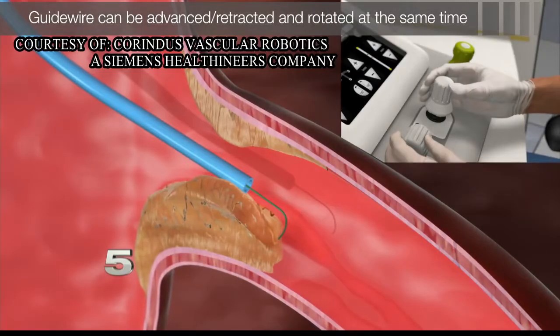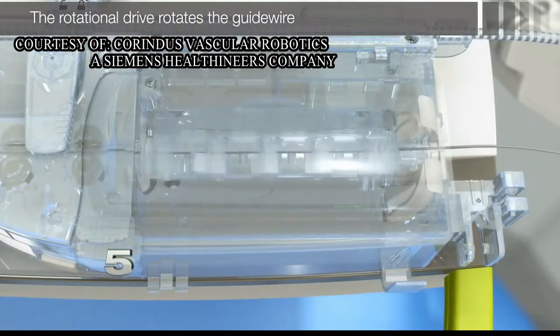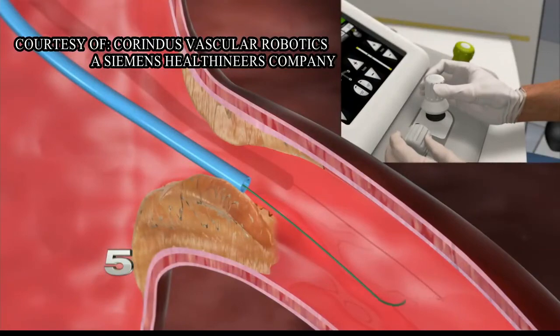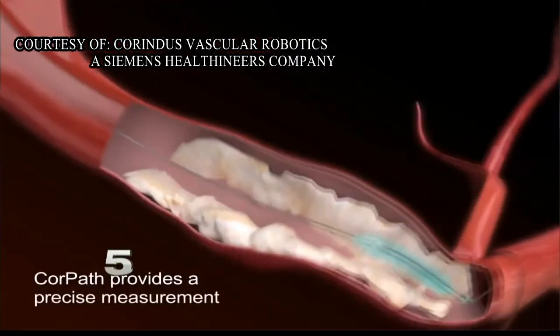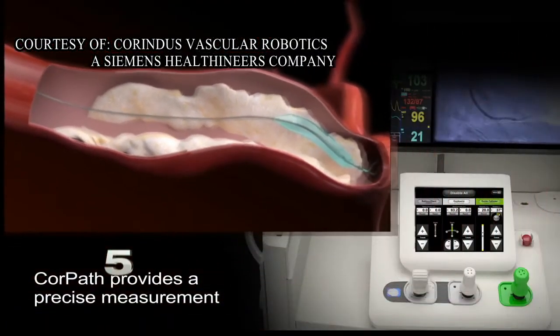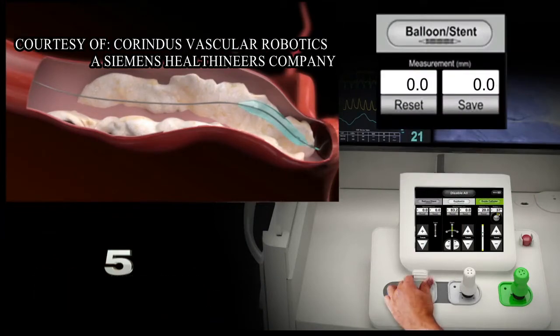We're able to accurately measure the length of the lesions, and this allows us to better size the length of the stent that we're going to place. And the usual way that we do this is we are standing by the patient, by the X-ray beam as well, and we are pushing the catheters, the wires, the balloons, and the stents, everything with our hands. So what the robotic technology allows us to do is that we have a precision device that allows us to do all these different tasks that we usually do with our hands.